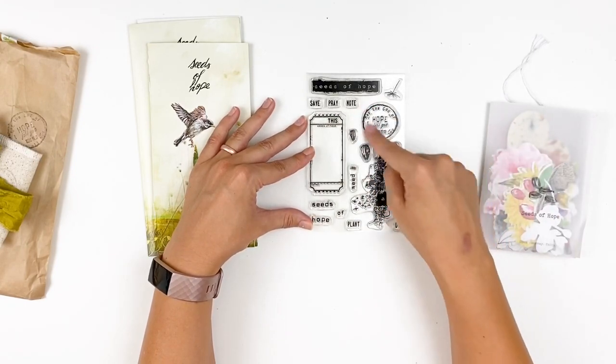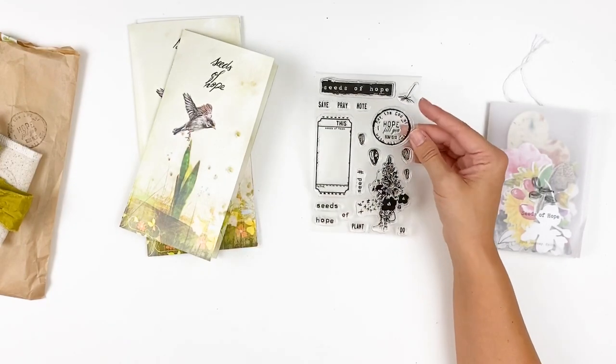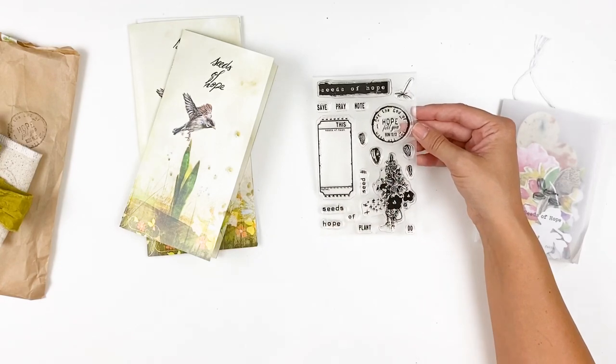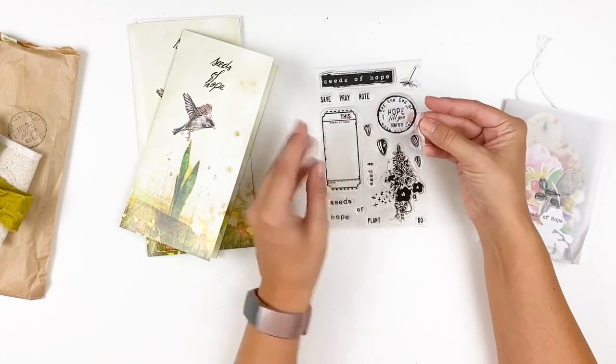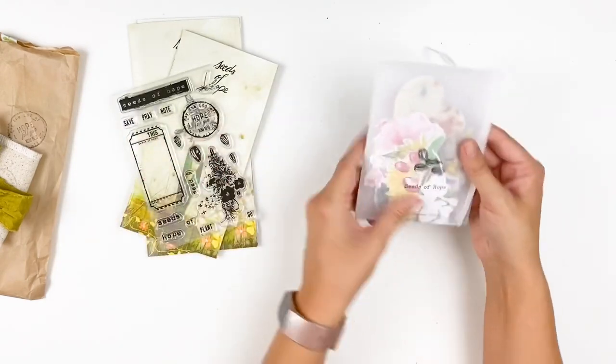I love her seals. Her stuff makes me get so messy with mixed media style. So these are all great texture elements when you're creating backgrounds and things like that. Seeds of Hope, Plant, Do, Seed. So lots of different phrases and words from the kit. And then you've got this amazingness.